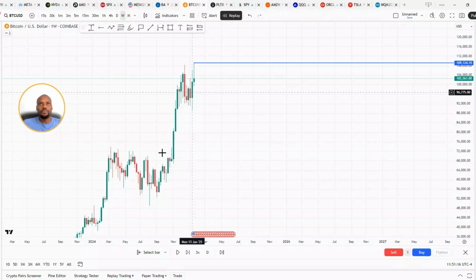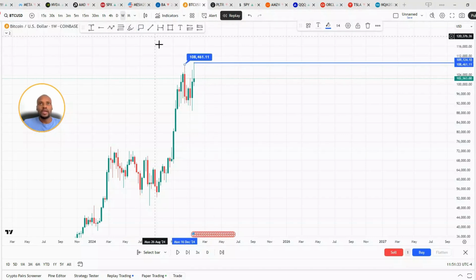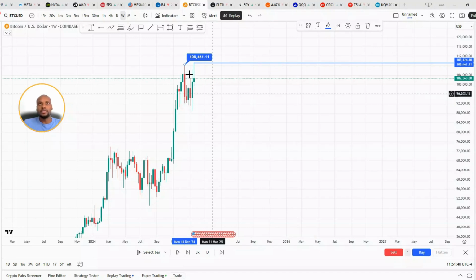Let's dive in. If you pay attention to this, you can see that Bitcoin had a bullish run, and it was also mainly triggered with the Trump election. It set this high at 108, retraced a little bit, and then went back up to that high. So now I'm looking at this and I'm like, okay, this is interesting. I'm never a person who wants to buy high. You want to buy low and sell high.